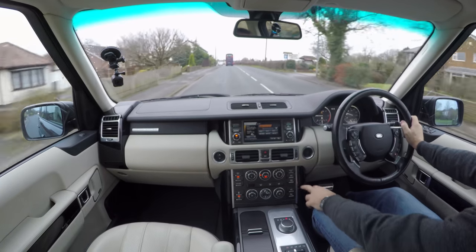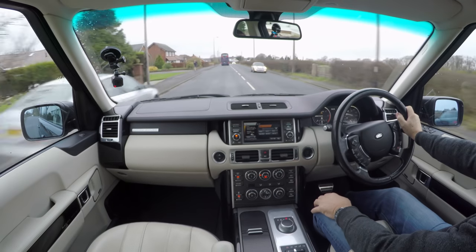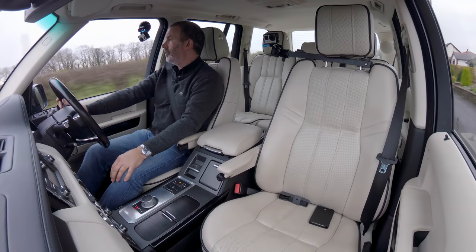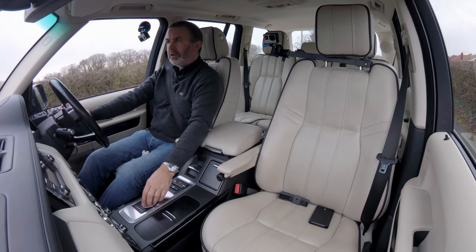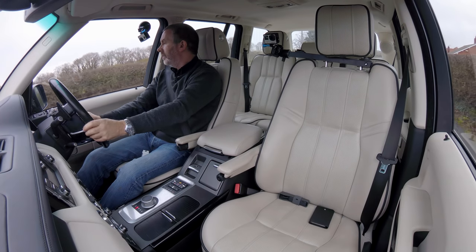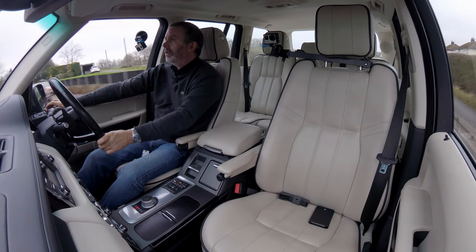Climate control switches here. As I say, that's your heated front screen there, heated rear screen, electric boot release, parking sensors front and rear. Before I forget, I'll just show you where. I don't think I've already done it. If we just pull up there and select reverse, that changes to your reversing camera. Check all the window motors, pretty sure they all work. Yep.